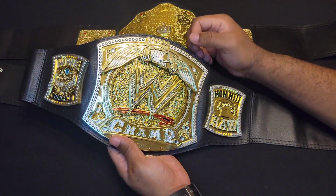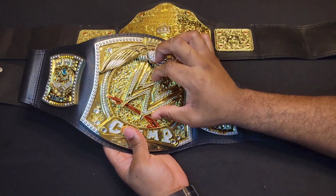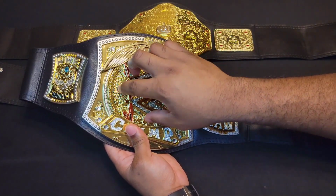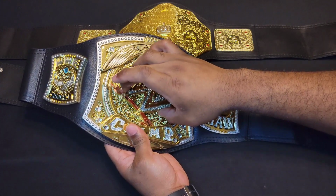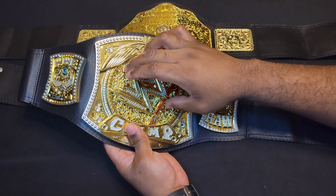All right, let's hop into the bad. I've noticed here that the spinner doesn't quite turn as well, so as you're spinning each direction, it tends to get jammed at times.